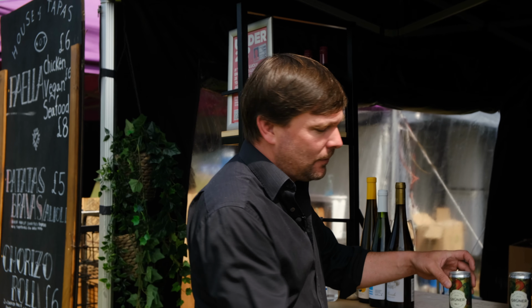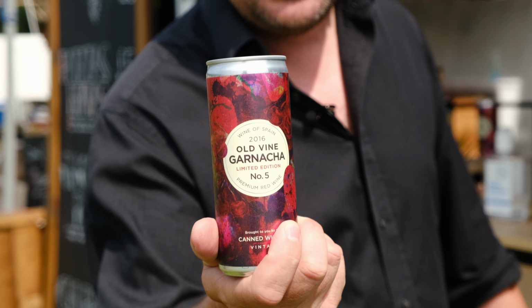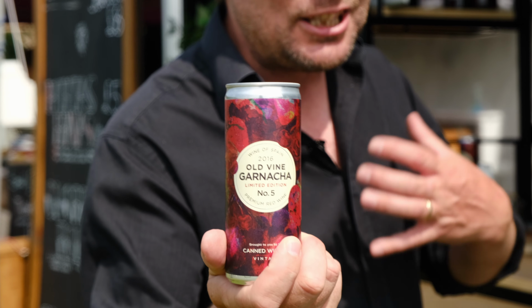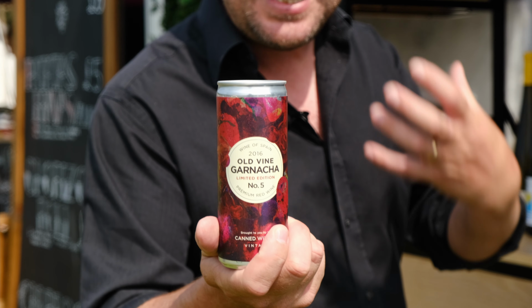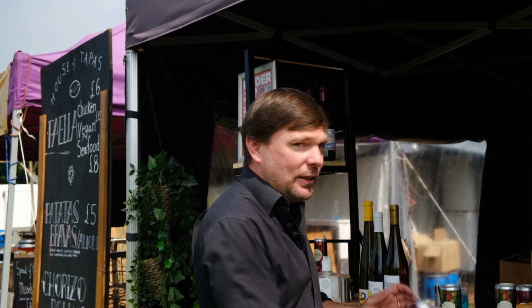Brilliant. Then, an old friend of mine, Norrel Robertson, Master of Wine, based out in Spain, in Paralello, up in the north. This is old vine Grenache. It's smooth, it's silky. It's got a little bit of chocolate, cherries, cassis. It is fantastic. Also, can take a little bit of chilling. These are brilliant. And the cans are beautiful.